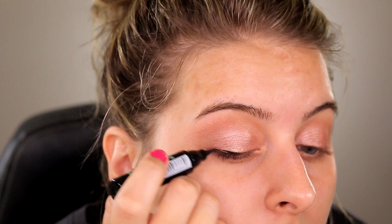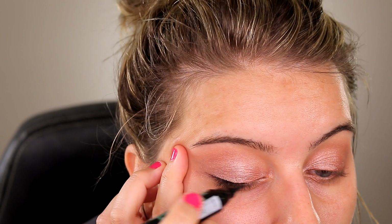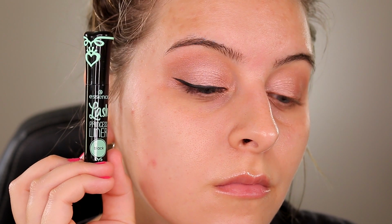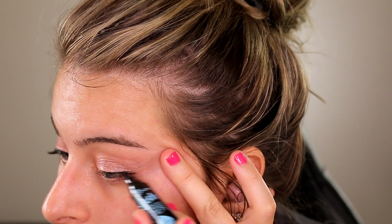And I did hear one person reviewing this say that they didn't like how short it was because it actually interfered with the application process, and I have to agree with that. You would think where it's smaller, it'd be easier to control, because that's the case with a lot of things, but your hand actually does get in the way because you're holding it right here. There's nowhere for your hand to go. The applicator is right there, so you have to keep your entire hand so close to your eye that it just kind of makes it not comfortable to apply.